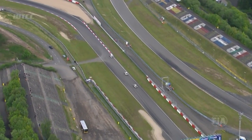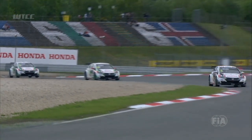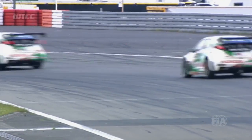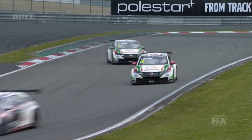Well, we have seen mistakes made by drivers before. Remember back in Paul Ricard when Rob fluffed the start and didn't get away quite quickly enough, and he was saying, tell the guys, keep pushing, from half a second to a second back on the track at Paul Ricard. He reckoned he was still getting a tow.